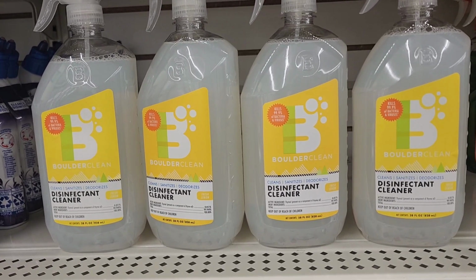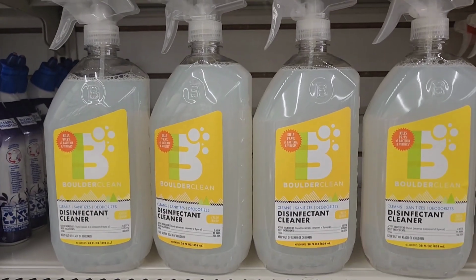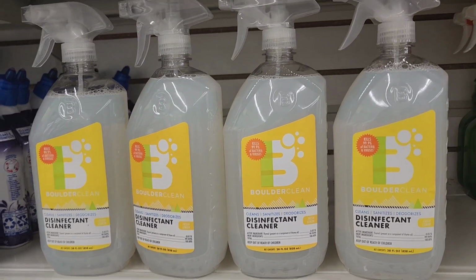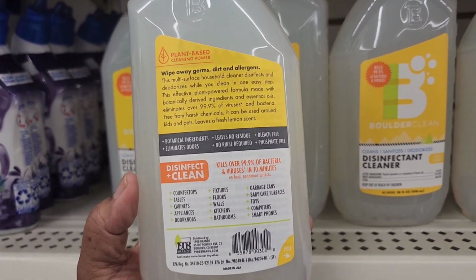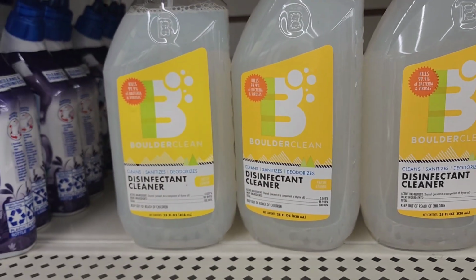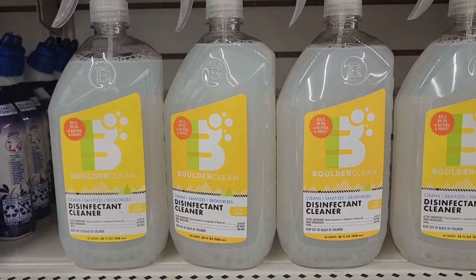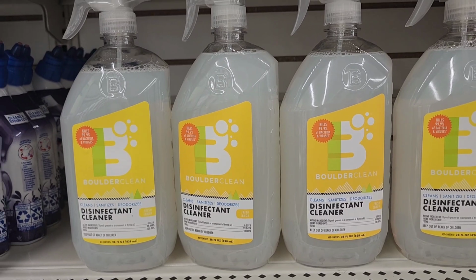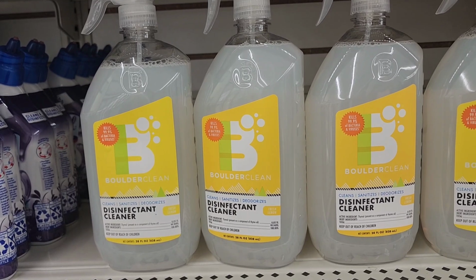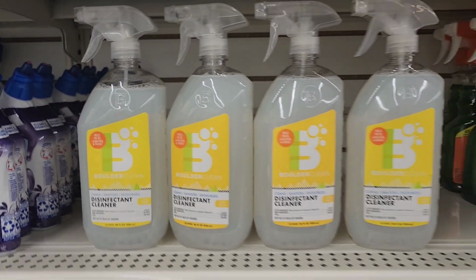Keep out of the reach of children. Net weight 28 fluid ounces. And it's plant-based, wipe away germs, dirt, and allergens. And this is all the stuff in the back here that cleans the countertops, the tables, the cabinets, appliances, doorknobs, fixtures, floors, walls, kitchens, bathrooms, garbage cans, baby care surfaces, toys, computers, smartphones. And it is a brand name made in the USA.